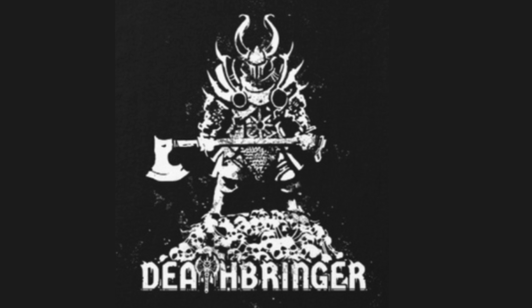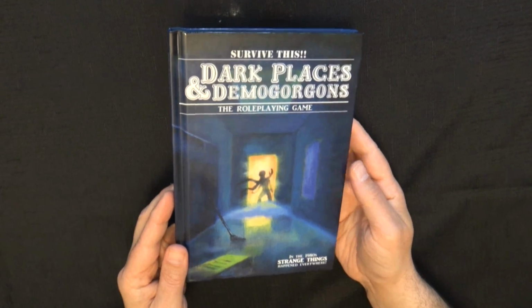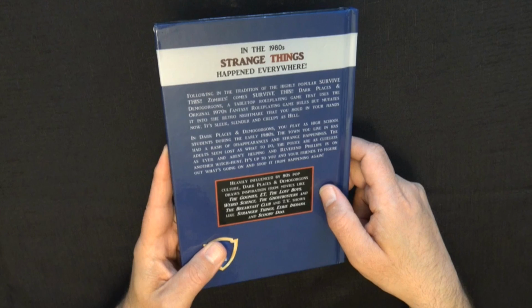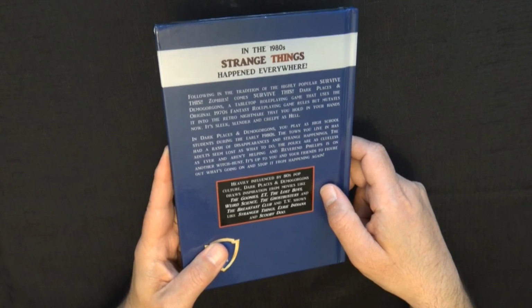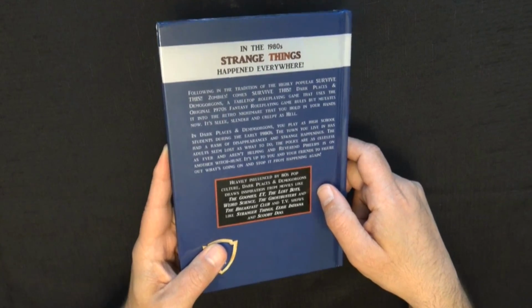Dark Places and Demogorgons by Eric Bloat and Josh Palmer is hardbound, 200 slick pages. The back cover says, heavily influenced by 80s pop culture, including Goonies, E.T., Lost Boys, Weird Science, Ghostbusters, Breakfast Club, TV shows like Stranger Things, Erie, Indiana, and Scooby-Doo.